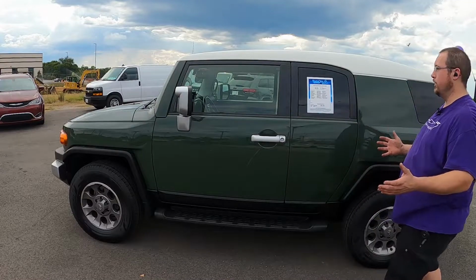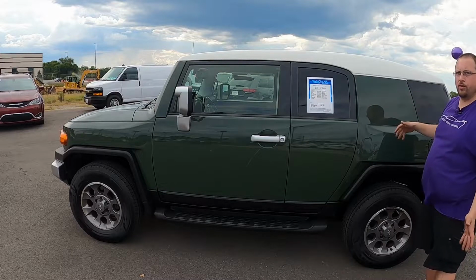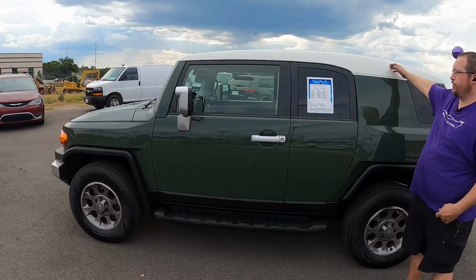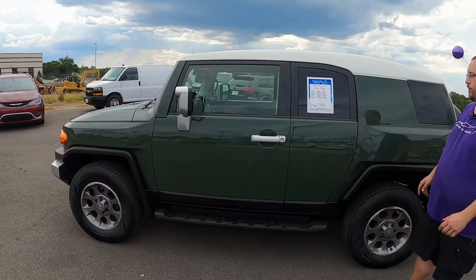Look from the side profile, you can tell this is not an incredibly long vehicle. It doesn't have a very long wheelbase. All of these that were not a Trail Teams edition, and we'll get to the Trail Teams edition in a minute, all of them had this white roof, and then the rest of the car was a different color. Now this particular color is kind of cool. It's the army green color. I think it's really neat for an off-road vehicle.